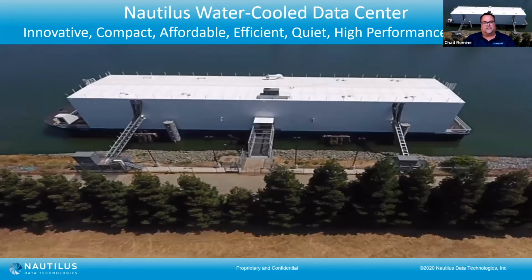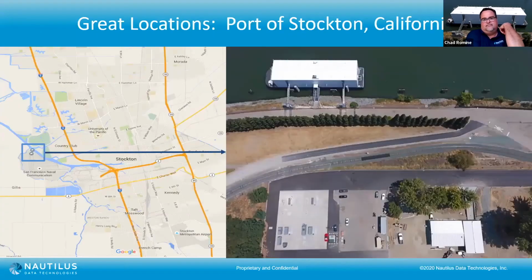Electrical, that is all the same. Again, Nautilus, what we have done is really, we've just brought together the delivery system for the water into the data center. You go to the next slide.